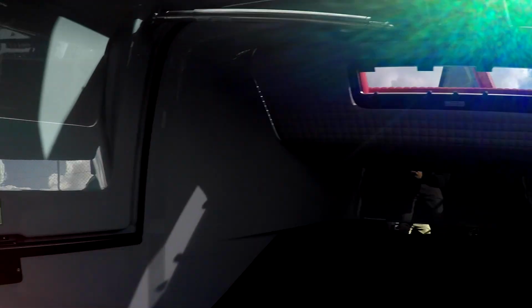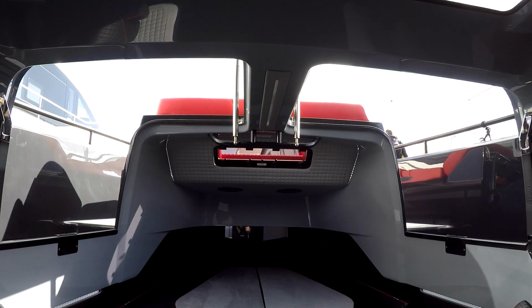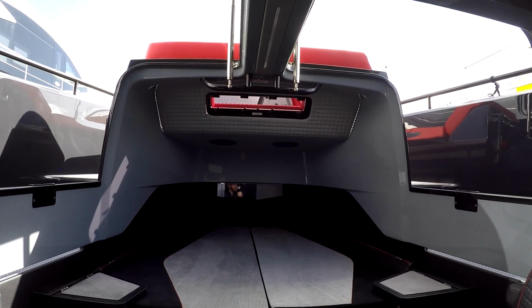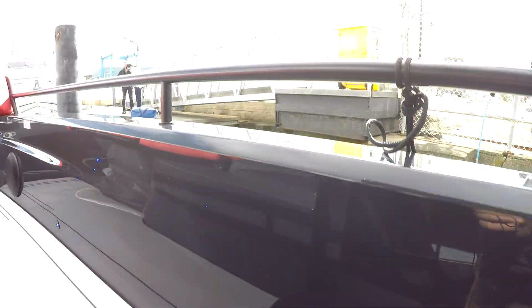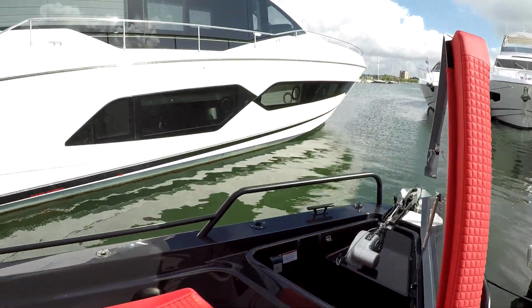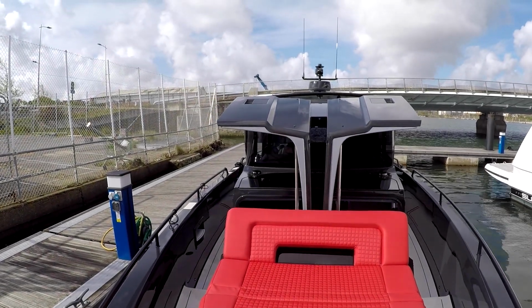Coming out of the gull wing door, just got this little push button here. And if I do both of these, again we get this cascade of natural light coming through into the forward cabin. You've got these wonderful little steps just here, so these can fold up just there to reveal the rest of the bed, but put those down and I can use that as a step to come back out onto that foredeck. And let's get a shot of what she looks like with the gull-wing doors up. Fabulous.